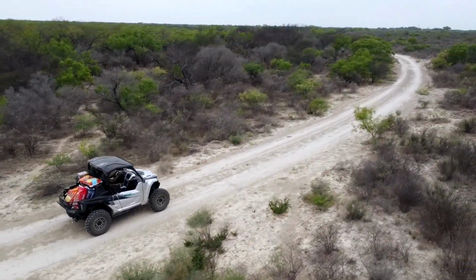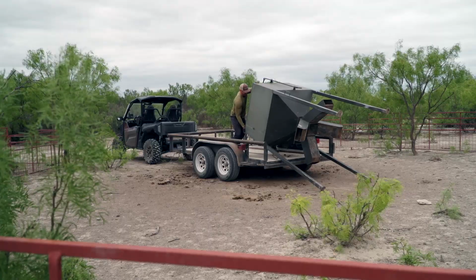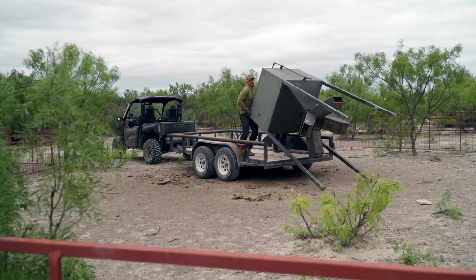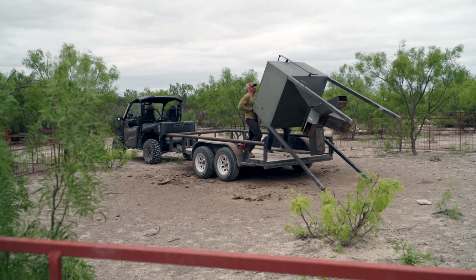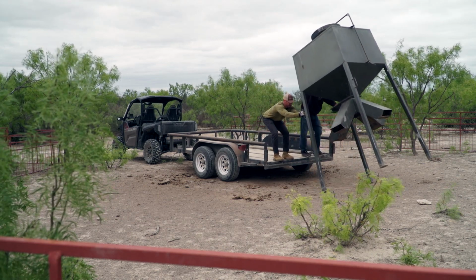You know, people talk about going to the deer lease to work, going to the deer camp to work, ranch work, hunting camp work, whatever it may be. Work is kind of a loose term in a lot of ways. Yeah, it's a lot of labor involved, but it's a labor of passion, a labor of enjoyment.